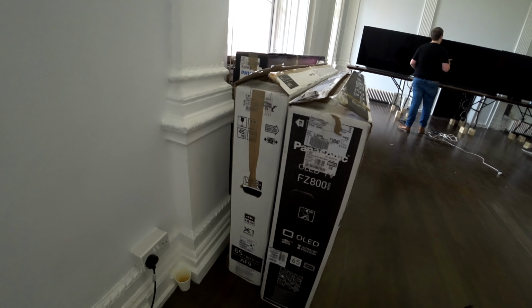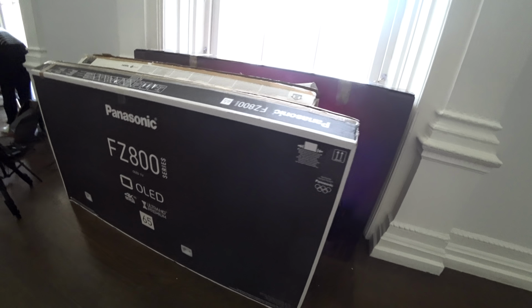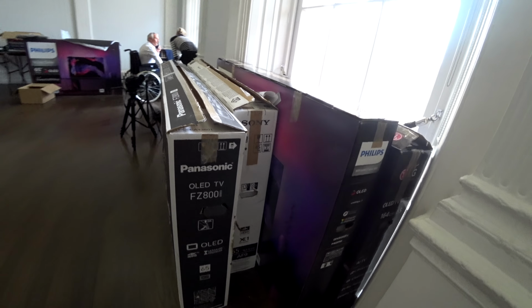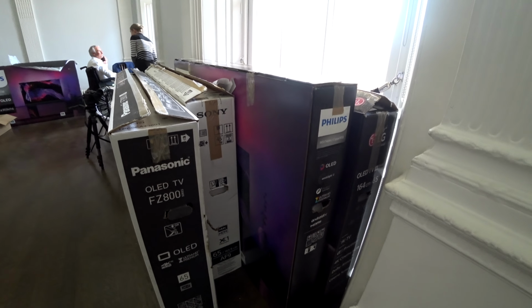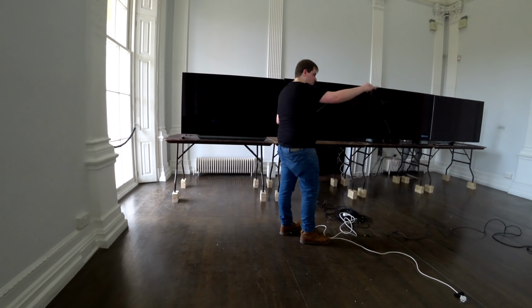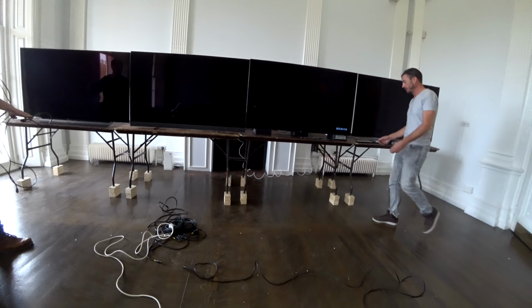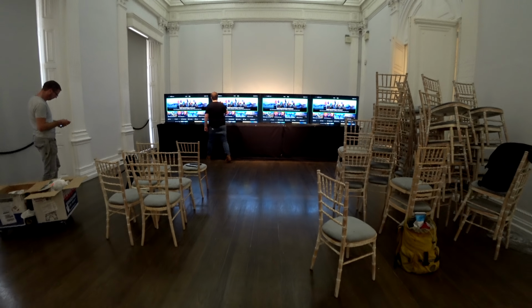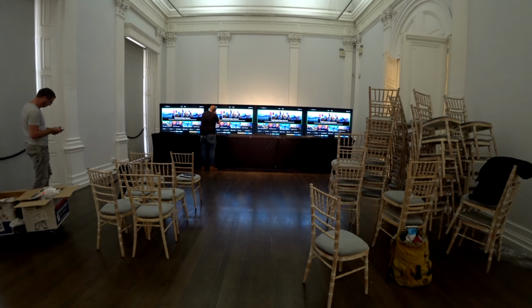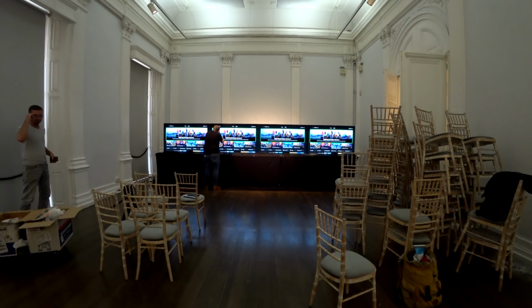So the 4 TVs being used in the shootout are the Panasonic FZ802, Sony AF9, LG C8 and a Philips OLED 903, and they're all 65-inch screens. They were set up on one long bench at one end of the room and adjusted so they were all the same height when it comes to matching the bezels and screens. The Sony AF9 also had to be fixed in such a way that it was upright and the same height as all the others. This did take a little bit of time.